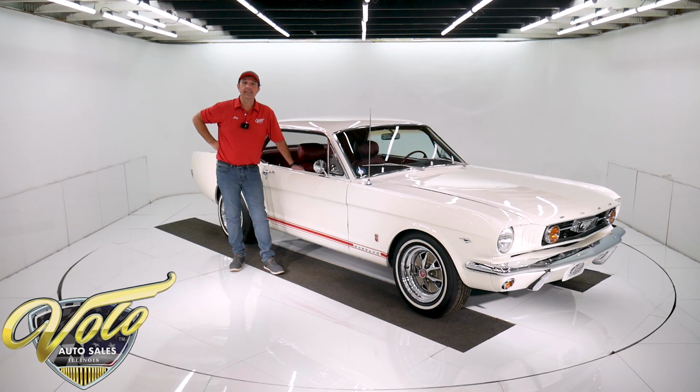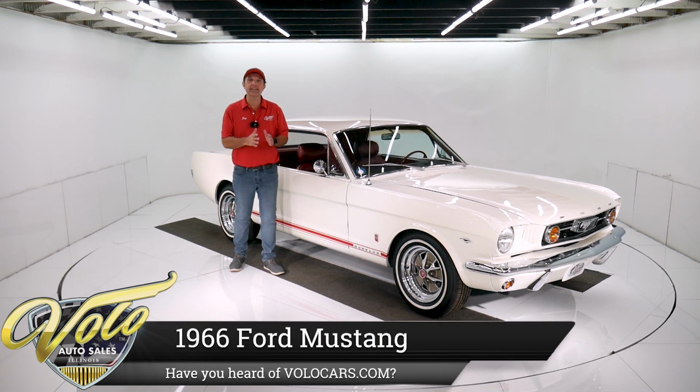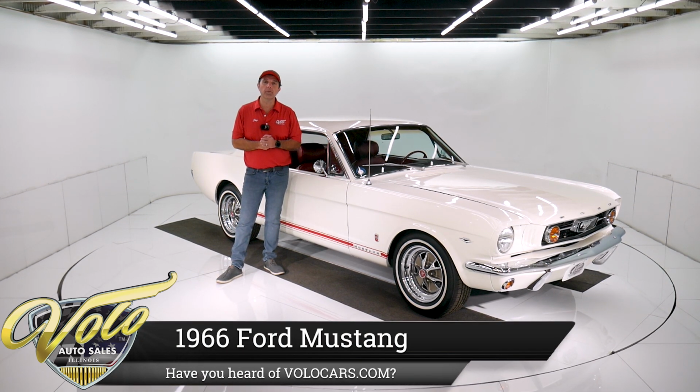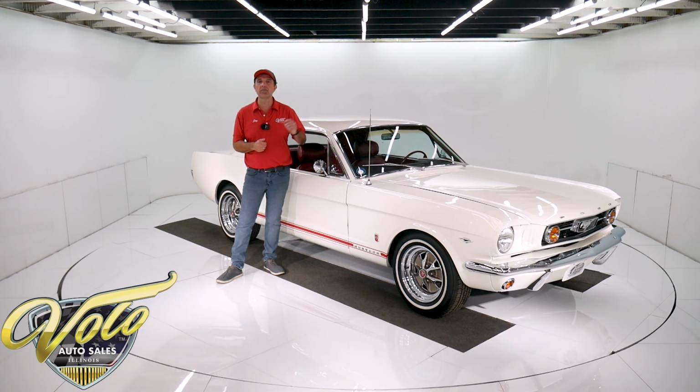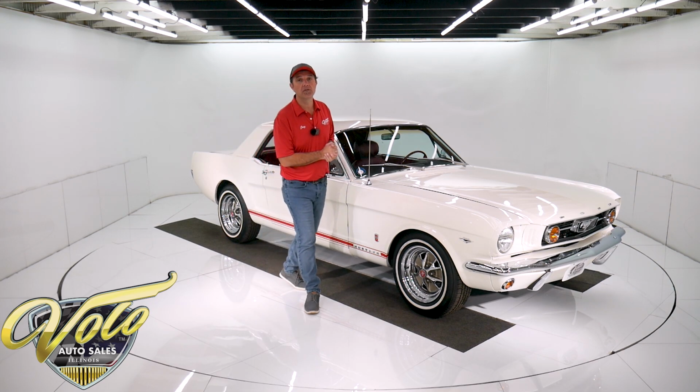We got a fantastic example of America's favorite car, the Mustang. We got a '66 Mustang right here, loaded up with features. It's the A code, which is the Performance 289 4-barrel motor. It has factory air conditioning, power steering, power disc brakes, GT equipment. It's a ground-up restored car.